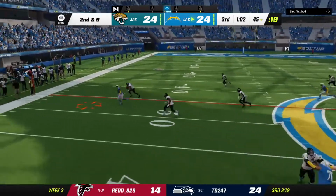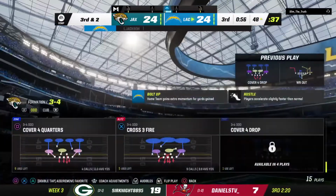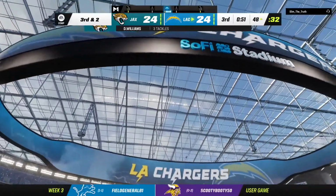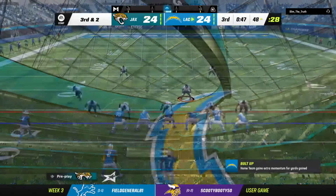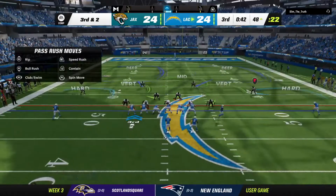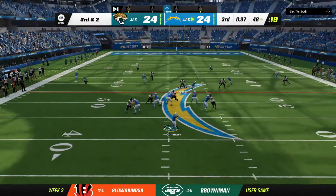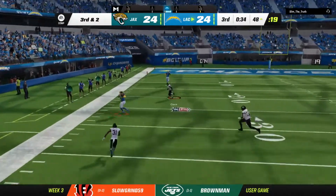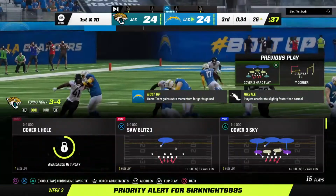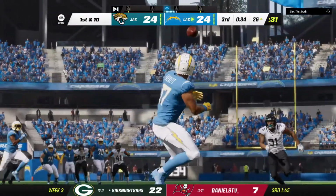On 2nd and 9, Jackson. He's got this complete to Ayuk on the out route, and they're able to work this across midfield to the 48. That's a gain of 7. It's a 3rd and 2. Here's Jackson. That's going to be complete to his tight end, Everett, and he is out of bounds, but not before he's inside the 30. 21 yards there on 3rd down.